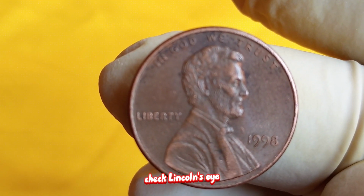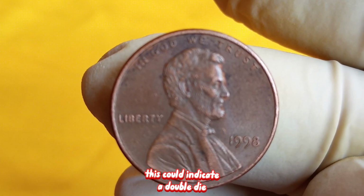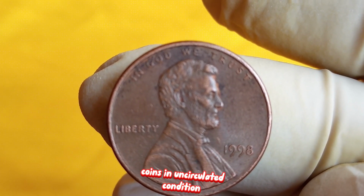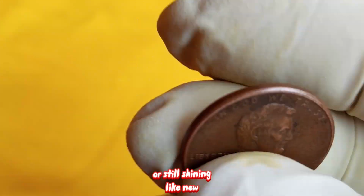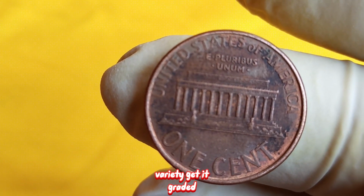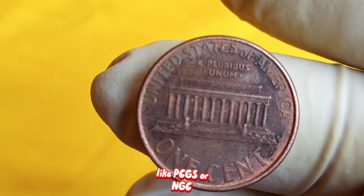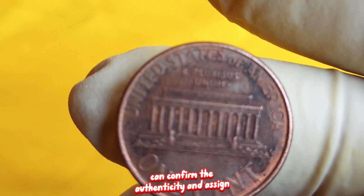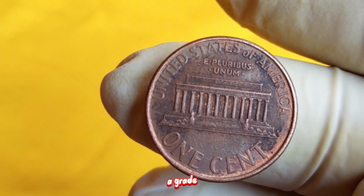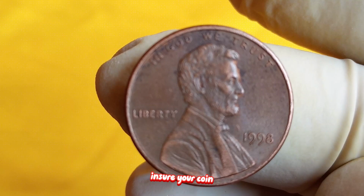Check Lincoln's eye, ears, or the date for signs of doubling. This could indicate a doubled die. Coins in uncirculated condition, or still shining like new, are always worth more. If you think you have a rare variety, get it graded. A professional grading service like PCGS or NGC can confirm the authenticity and assign a grade. This step is crucial if you're planning to sell or insure your coin.